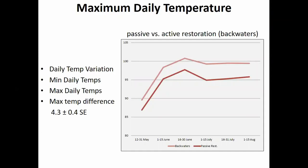So when she was doing these HOBO comparisons, she was doing maximum, minimum, average daily variance, and then the average for all of them. And this was the only significant difference, in the active restoration site and the passive restoration site. So the daily temperature variation was different. The min and the max was different as well. And this plays out in a few other graphs too, where a lot of the variance is in the end of the season. It's not at the very beginning.